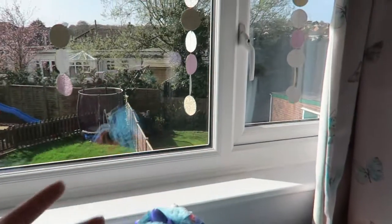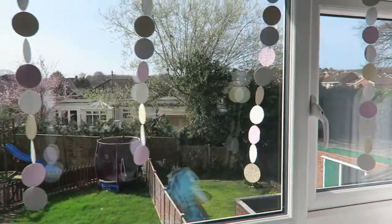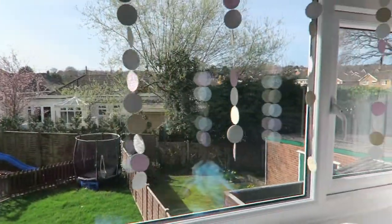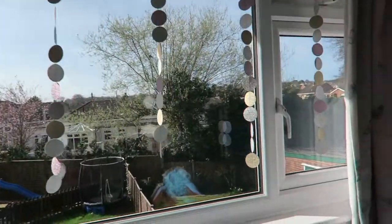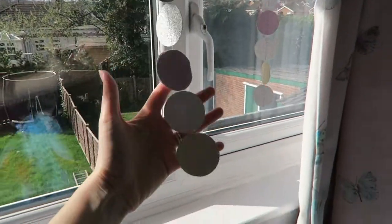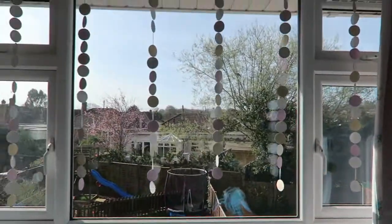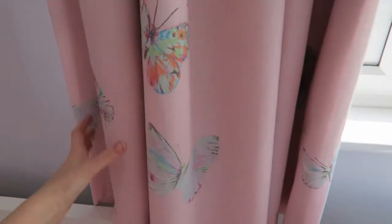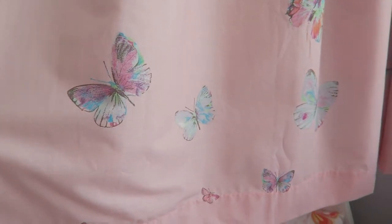So this weekend I've also been making these things. I'll put a link to the blog post about them. I just wanted to do something a little bit different. So we got some paper, a hole punch, and just sewed them together. The curtains are from Next. We had these before, so I don't think they have them anymore.